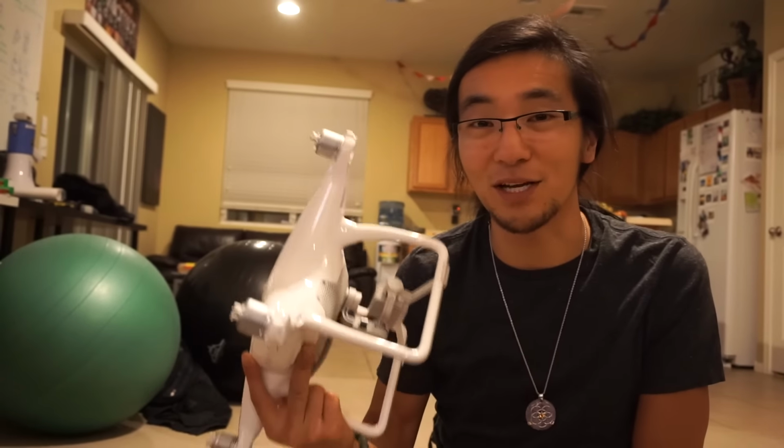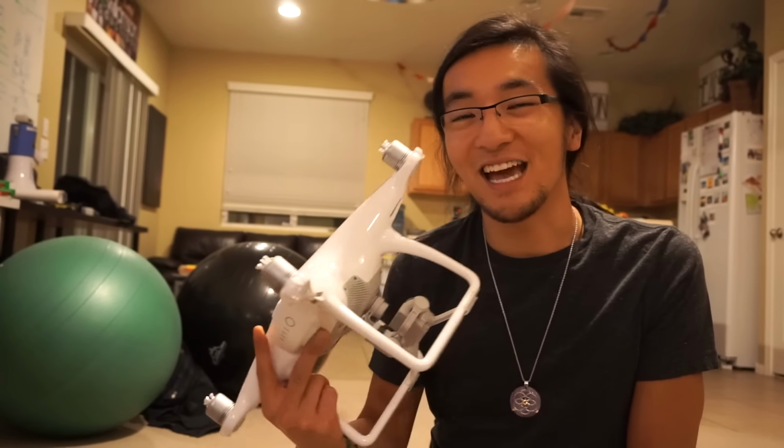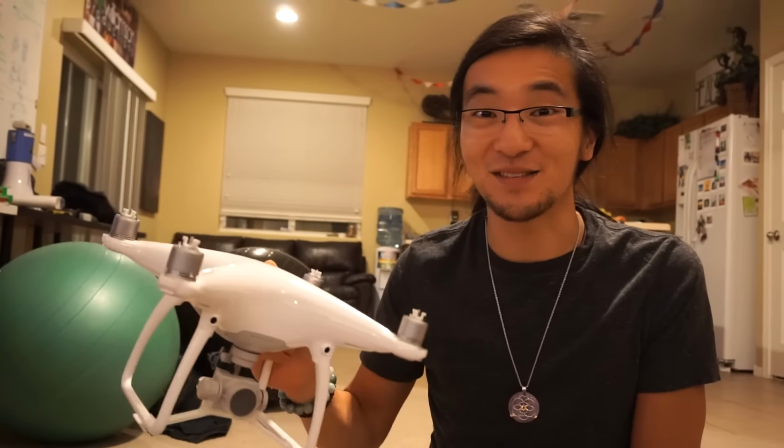So I'm really excited. I'm gonna get these batteries charged up, watch a movie with Mike, and then wake up first thing in the morning and go fly this thing in the park. I'm so excited.